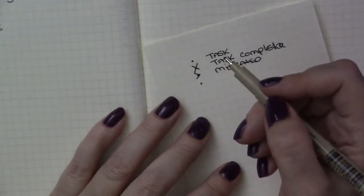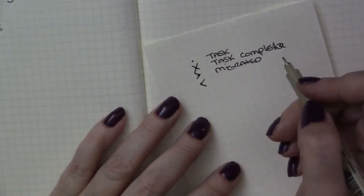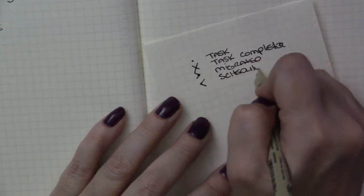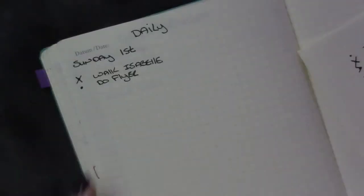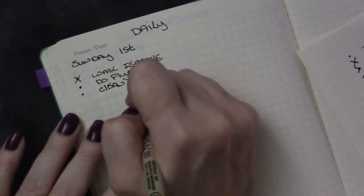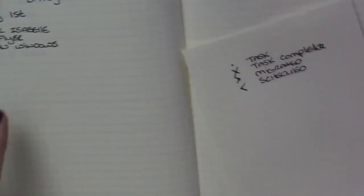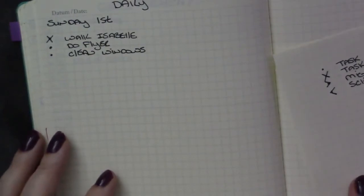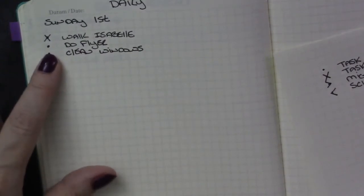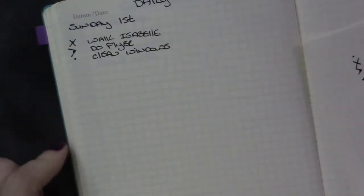Now, the other way that we can stick our arrow is pointing in the other direction. And in this one, we have taken and scheduled it. So here I'm going to give these two examples. I'm going to say I want to clean all my windows today, this day. So I say to myself, at the end of the day, I didn't get around to doing the flyer. This has to get done though. So I'm going to migrate that to the next day.